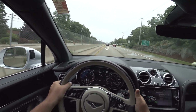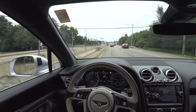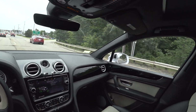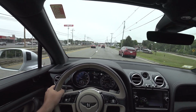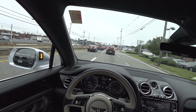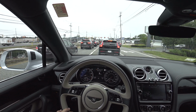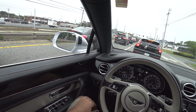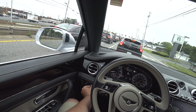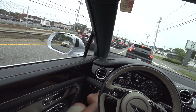Long live the W12, man. Wow. In fact, you can get this motor in a... Can you get a twin-turbo W12 or is it NA? I don't know. But if you can get that motor in a Continental, man, Bentleys are slept on. Wouldn't say it's a sleeper because... Actually, no. Performance-wise, it's a sleeper. This is impressive. In terms of handling, it handles really well, too. I don't know what that does.